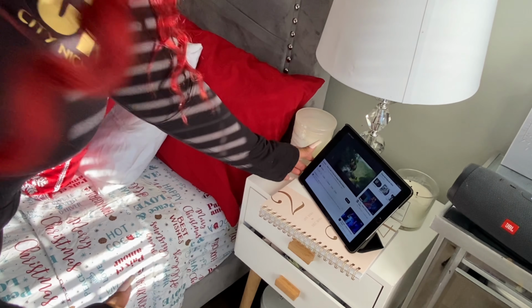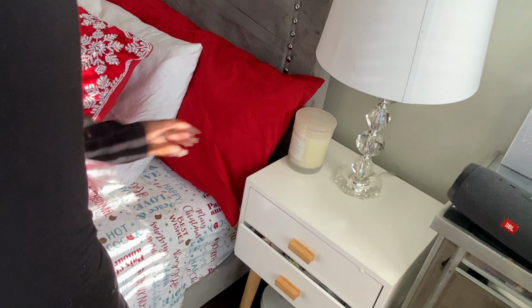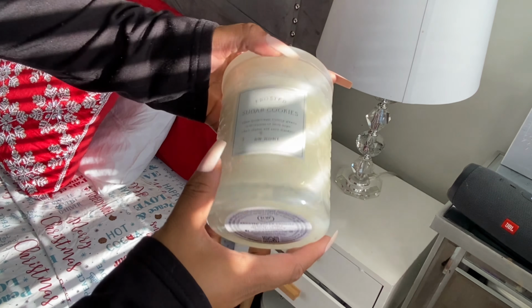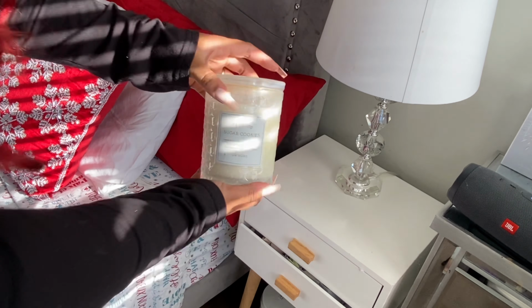I'm definitely already preparing for 2024. I hope you're excited. I will be having a video on that soon. This candle, Frosted Sugar Cookies, smells exactly like sugar cookies. It's so nice. I haven't been able to burn it yet, but hopefully this winter I will. It smells so good.